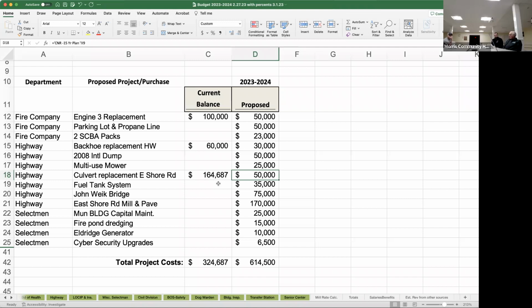Okay. So when is that coming in, the bid? They're just wrapping up the final design through the engineering firm. And then they're going to submit an RFP, so we'll be able to send it out, sit down with some of the local contractors and get their numbers. So this 50,000 might actually go down, or could go down? I can't say yes or no, but we'll have to wait and see on that.